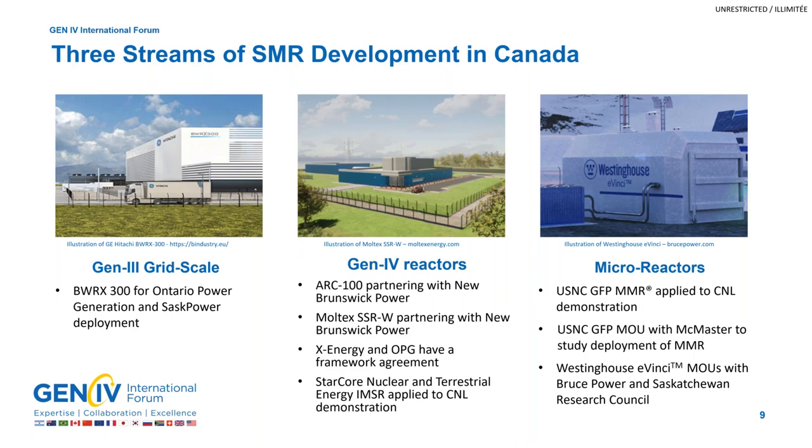The design incorporates elements of a molten salt reactor, and they are developing unique technologies that use recycled waste as fuel. Also, Ontario Power Generation, OPG, and X-Energy have signed a framework agreement for deploying the XE-100 small modular reactors for industrial applications in Canada. And like I said, the target applications include process heat, desalination, potentially electricity and cogeneration.